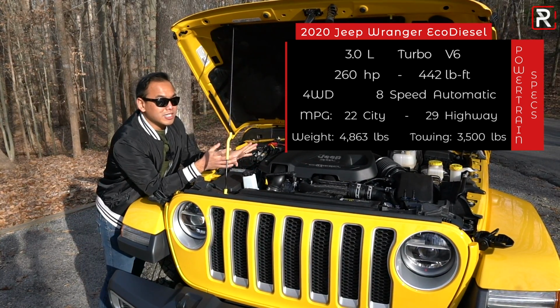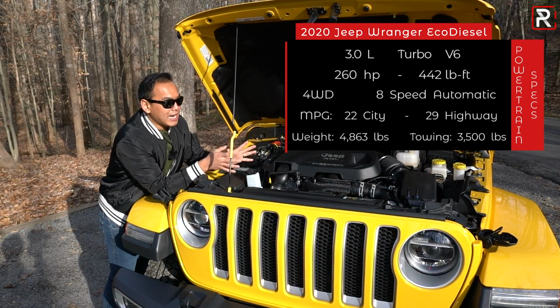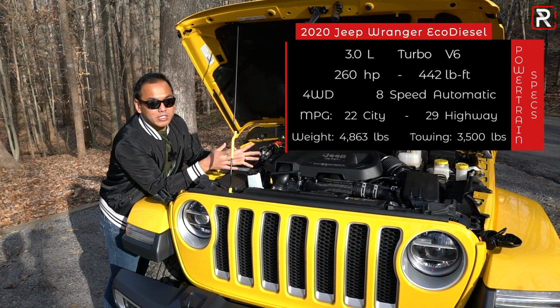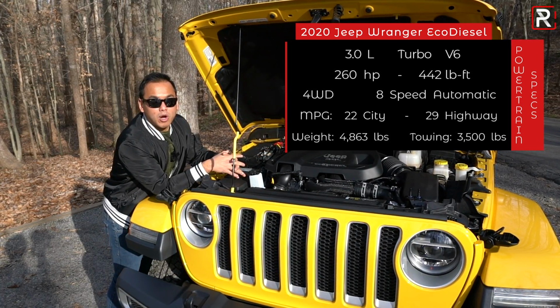so I'll talk about that later on in the driving section. Now, because the diesel engine is a lot heavier, this thing weighs a lot more than a regular Wrangler. As this one sits, this Sahara trim that I'm showing you weighs around 4,800 pounds. And then, of course, all EcoDiesels are equipped with the part-time 4-wheel drive system.